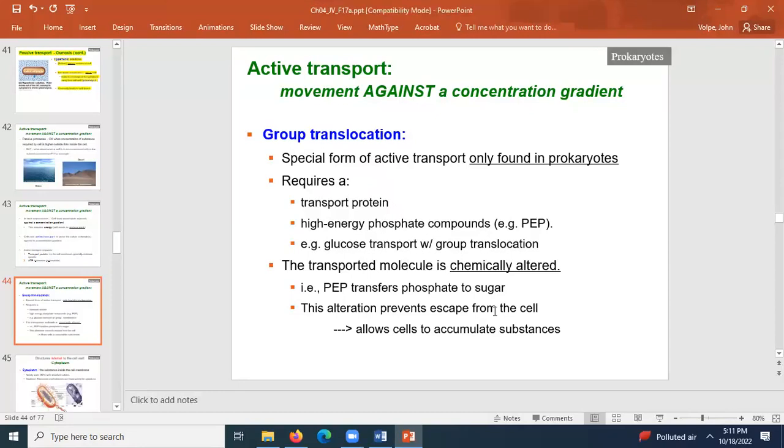This alteration prevents the escape of the molecule from the cell and allows the cell to accumulate substances more easily.